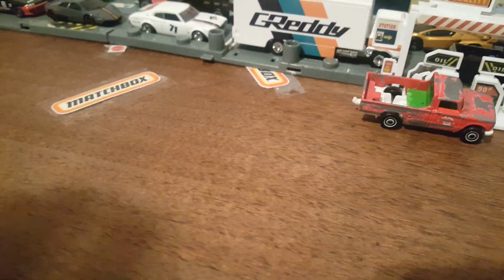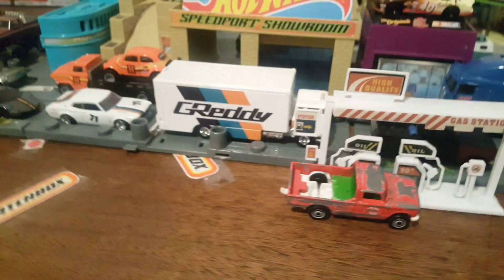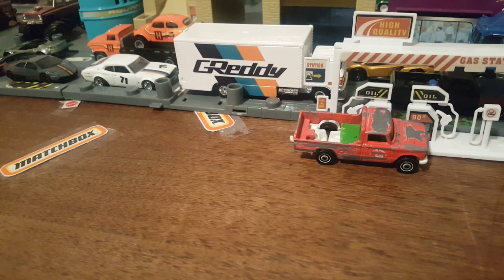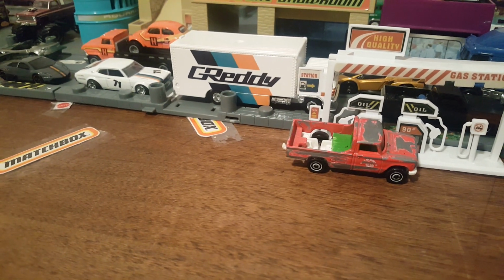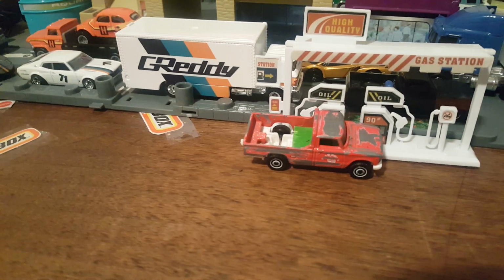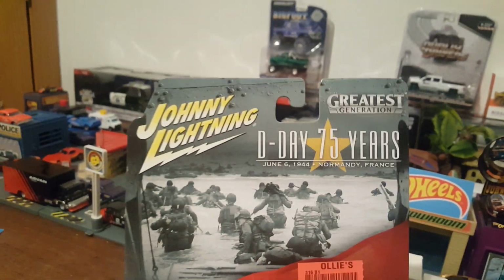So let's get on to the other stuff which you saw from the title. I went to an Ollie store, and they carry a bunch of obscure stuff sometimes. It's hard to explain how this store is. It's almost like it's a bargain place. They'll buy stuff and they'll sell it. You know, it's gone, it's gone. And I was lucky enough to find a bunch of Johnny Lightning there.